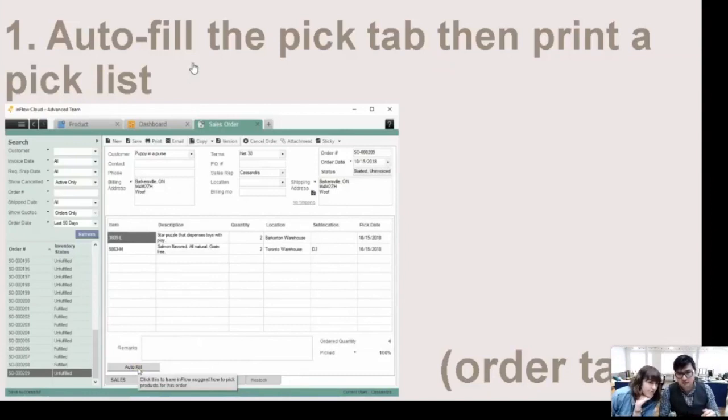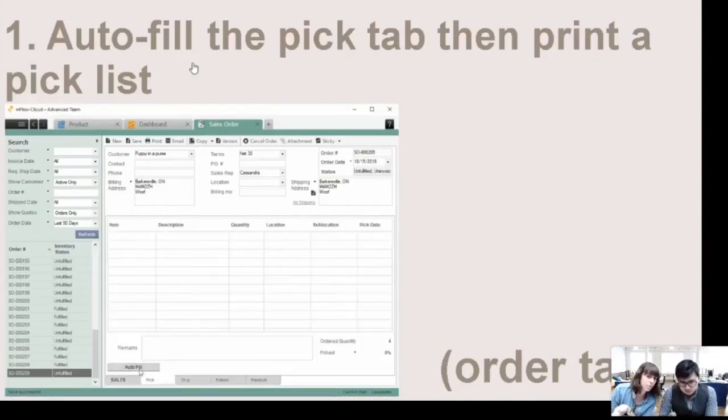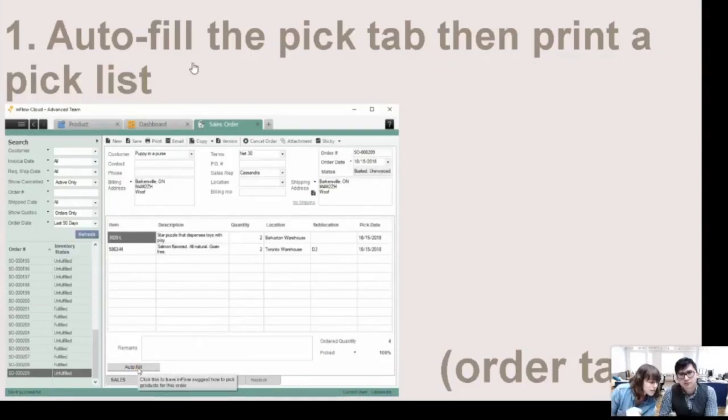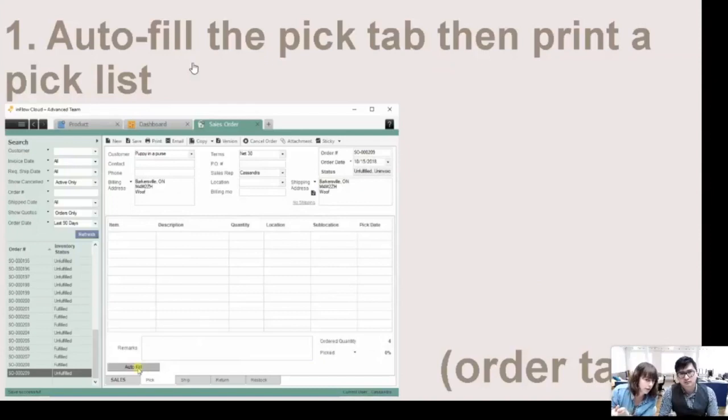And we'd love to hear your feedback too about how many people are involved at your company with the picking process. Is it just one person that does everything, or are there several people? Do you have a separate packer, separate picker, and so on?